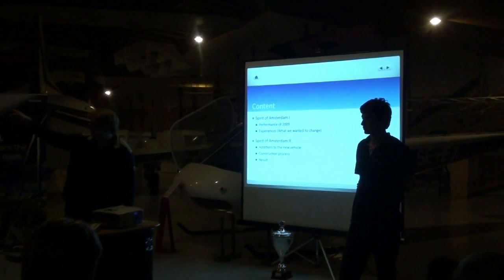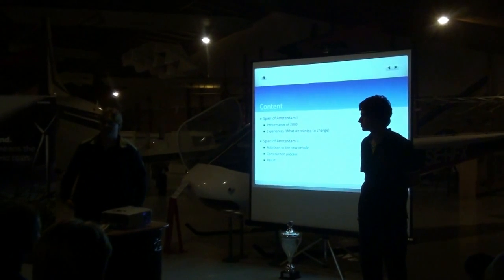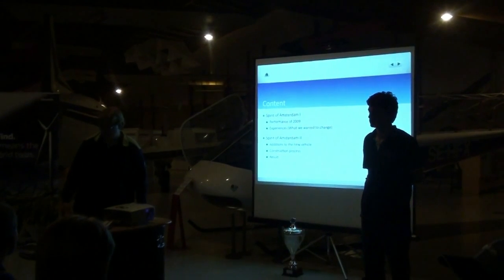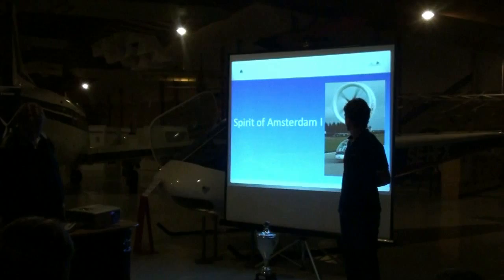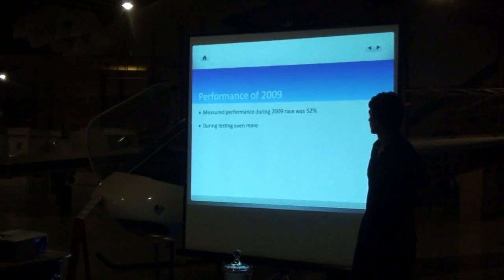Let's go further. First, we're going to do a little overview of the Spirit of Amsterdam 1. It's the white car over there. It's the car that we won the race with last year. And then we're going to talk about our new car, Spirit of Amsterdam 2. So this is the car we won with last year. I'm going to go very globally over it.